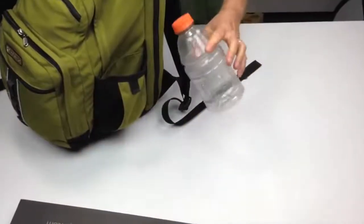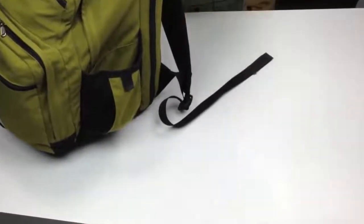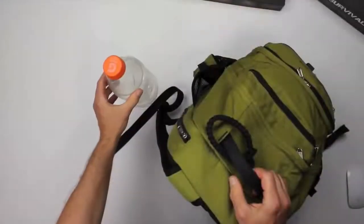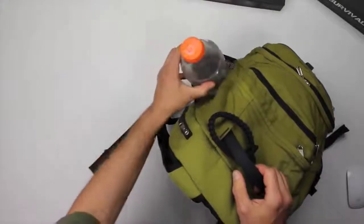In the side pocket, my traditional bottle of choice, Gatorade bottle. Now you're going to have to dump this out when you go through the checkpoints, but keep your bottle. You can get through with an empty bottle, and then on the other side you can fill it up, and that way you've got a water carrier with you.